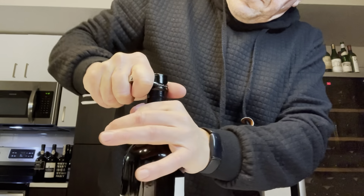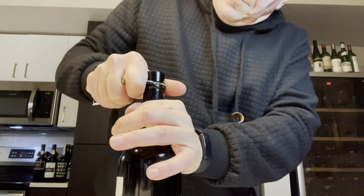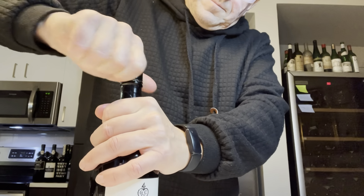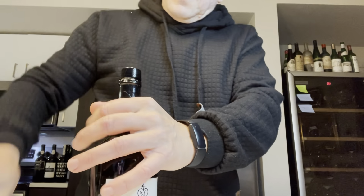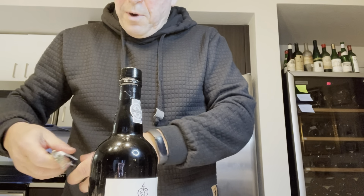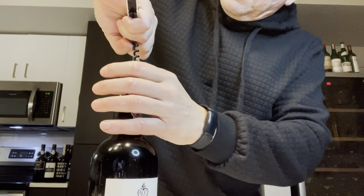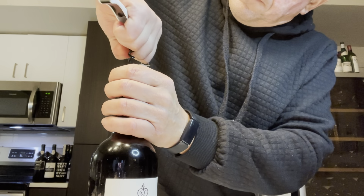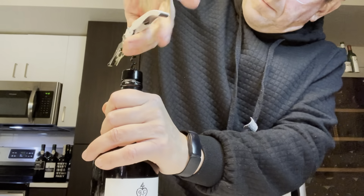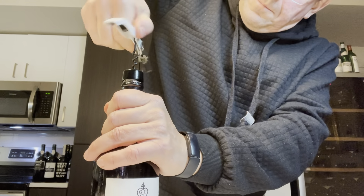So what I want to do at this point is remove the capsule. I'm using the serrated blade on the waiter's corkscrew. The capsule comes off, and the top of the cork looks clean. It looks firm. Everything looks as it should. Then I'm taking the waiter's corkscrew, inserting it down the center of the cork, and being really careful because sometimes these corks can be fragile at this age.